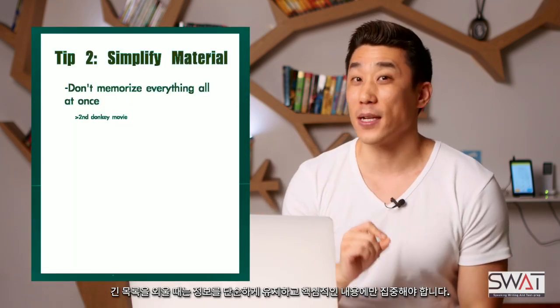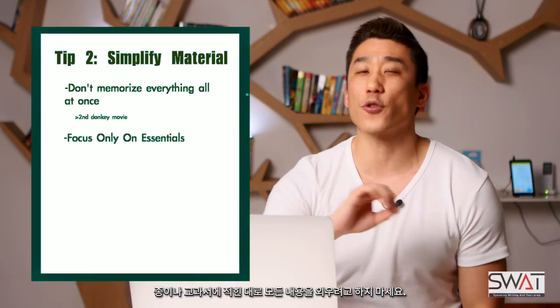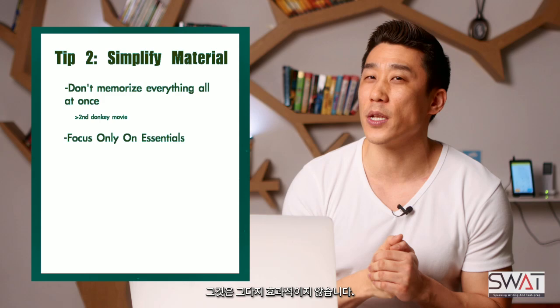Whenever you're memorizing long lists, guys, you need to keep the information simple and focus only on the essential. Do not try to memorize everything as it is written on the piece of paper or the textbook. That is not going to be very effective. Simplify the material, focus only on the essential. That is tip number 2.